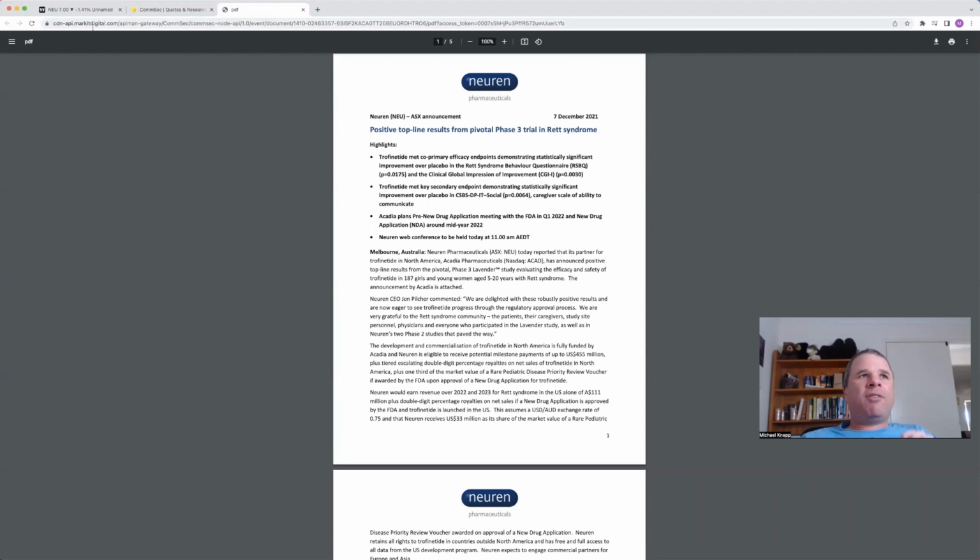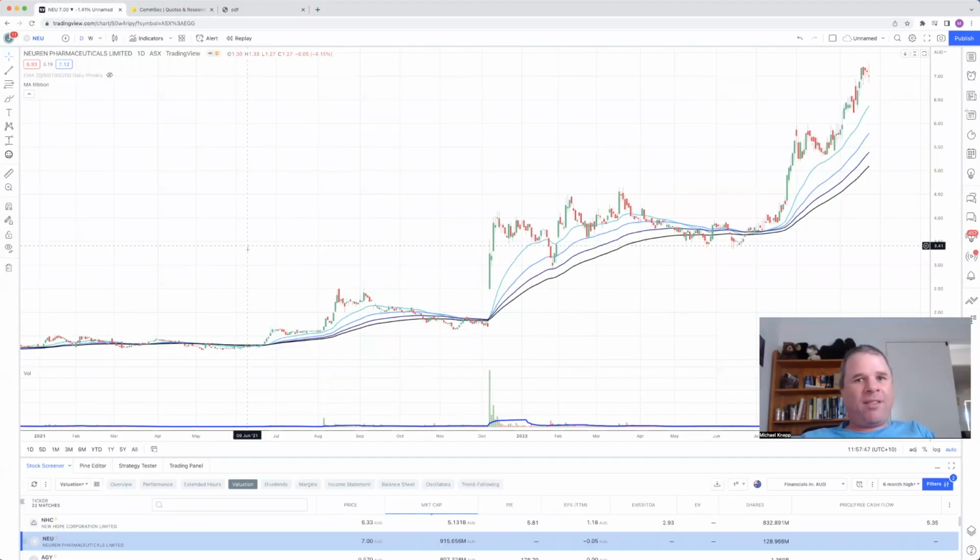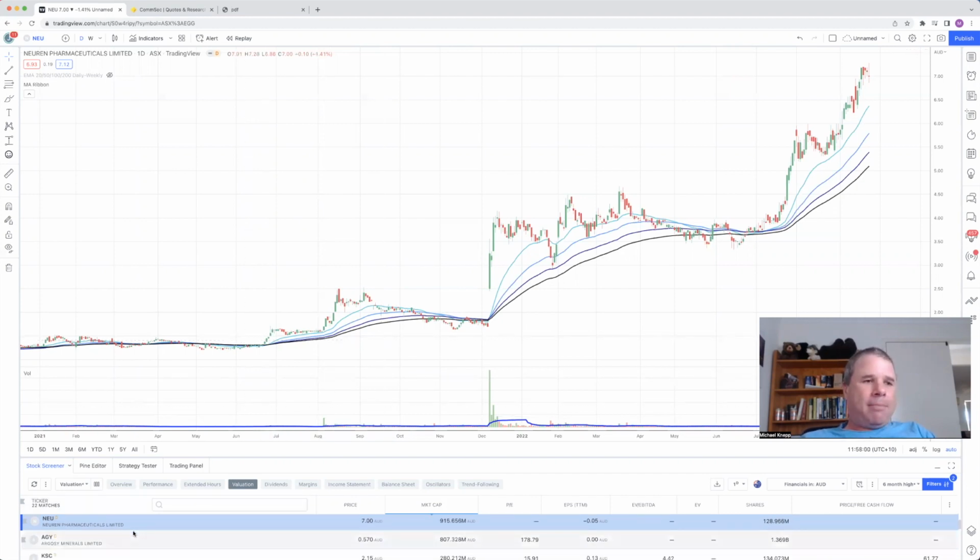That's why the share price of this company is not being affected by the overall negative sentiment in the market. That's why the share price keeps on rising. And I think there is potential. The share price of this company can keep on rising significantly from here. So do your own research, that sort of thing, on Neuron Pharmaceuticals. There's still a fair bit of risk.